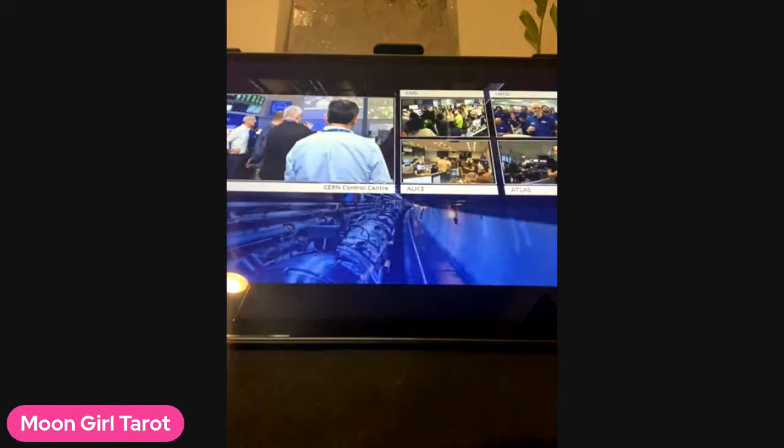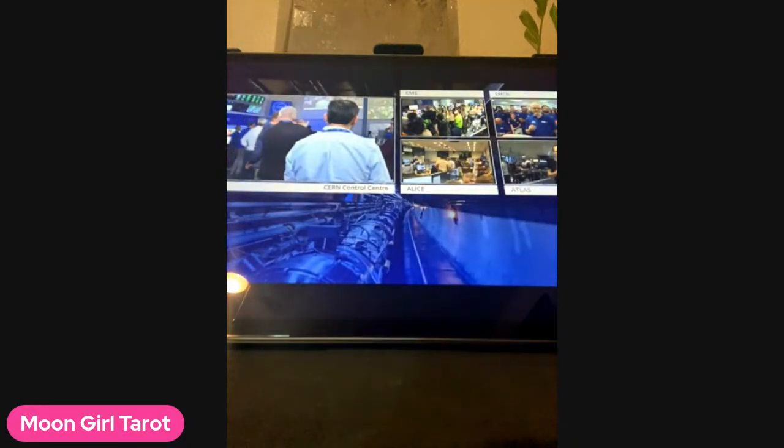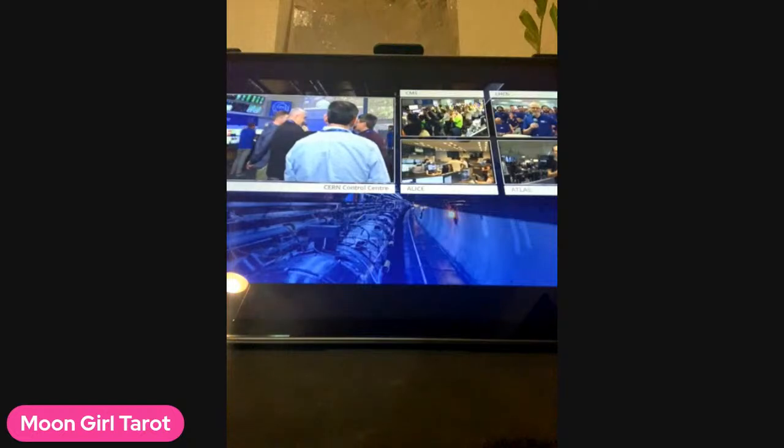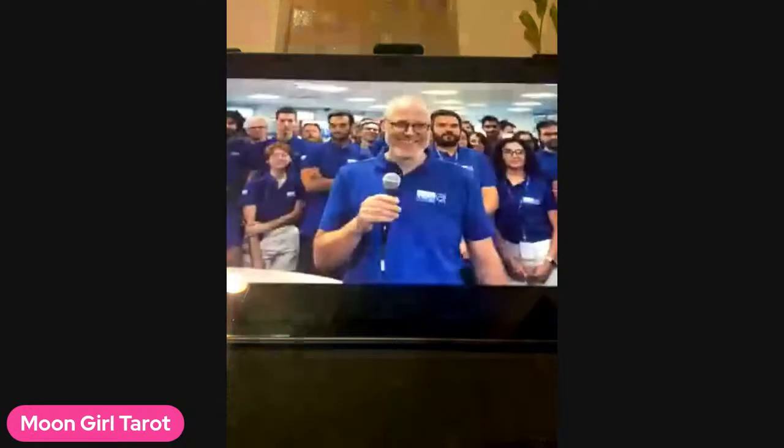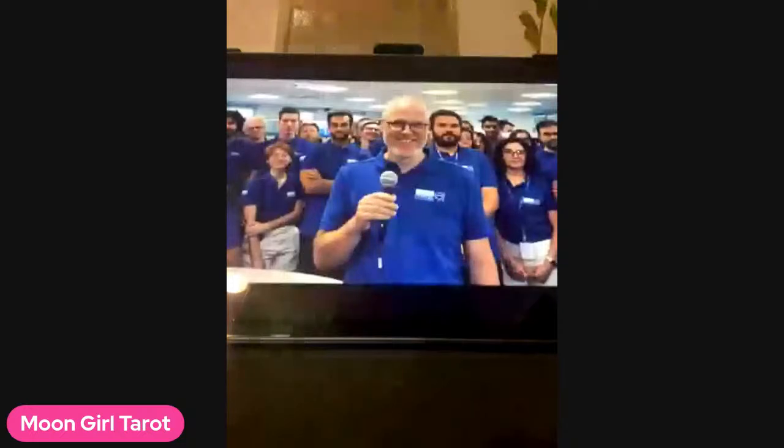And we are now going back to the control center. As we promised, we are going back to them after collisions. Collisions have happened. I see Chris Parr, spokesperson of the experiment. Right, everybody is smiling. You were applauding before.